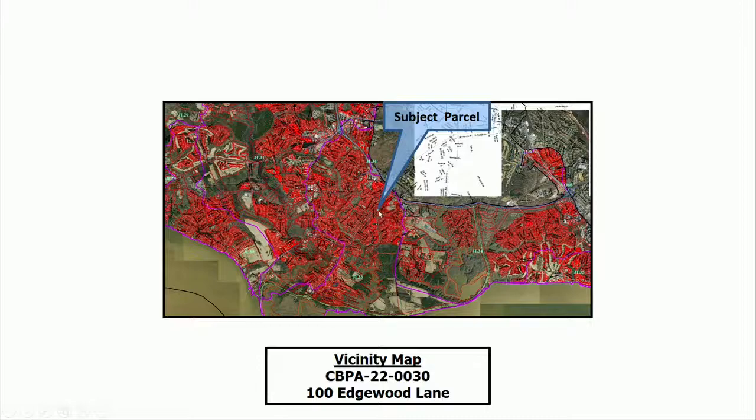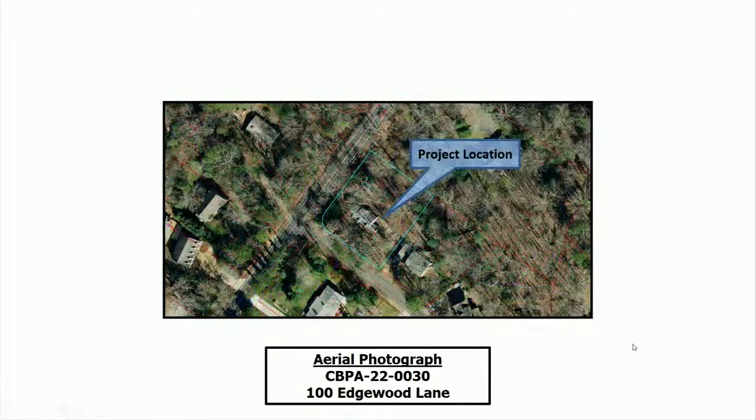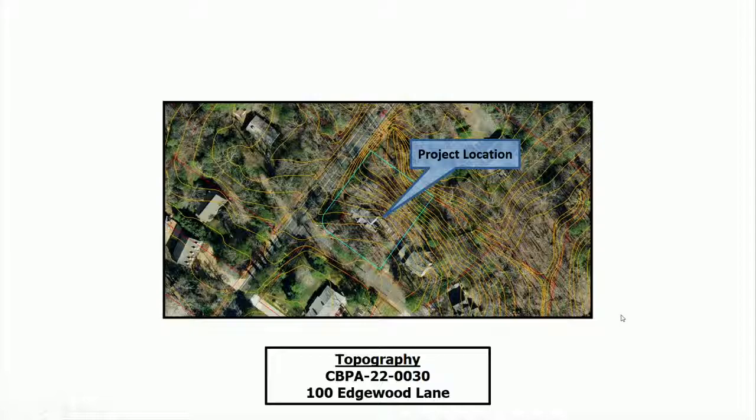Here you can barely see it, but right there is the subject parcel outlined in blue, and again, the watershed is outlined in purple. The parcel was platted in 1957 prior to the adoption of the Chesapeake Bay Preservation Ordinance in 1990. Here's aerial photography of the site, the existing home, and the proposed deck area. Topography at the site.